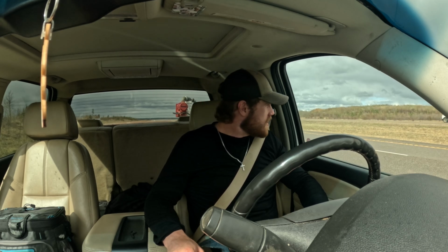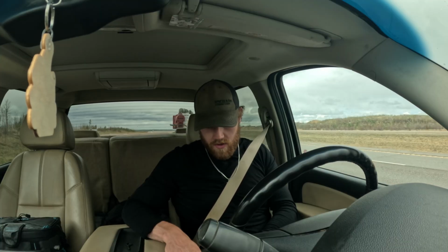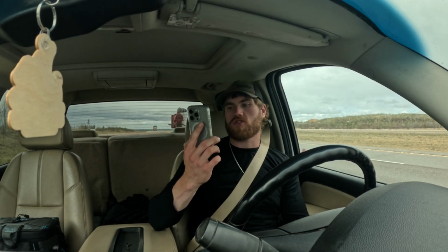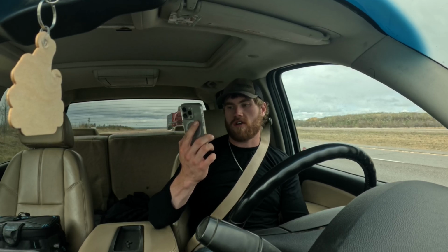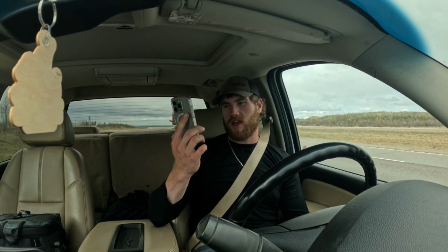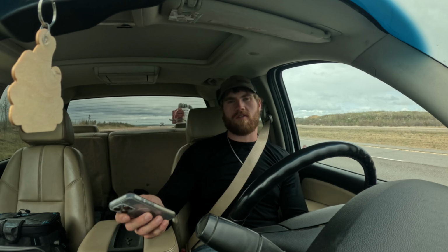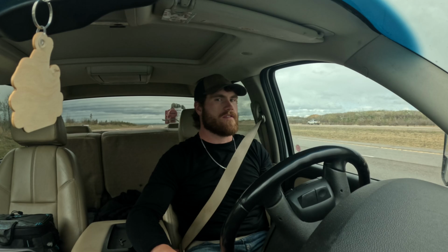Anywho, I'll bring you back when this phone says something about the code. Alright, we cleared the codes, but let me show you all what they are. We got a bunch of codes here, I'll read them off to you. Fuel rail pressure low, BCM loss control, transfer case module loss control, EGR sensor had a glitch, EGT bank 1 sensor 1 and 2 are both throwing codes, and another one for the fuel rail system. So less than ideal when you have a diesel pickup to have the fuel system be throwing codes at you. Not ideal, but see if it does it again.